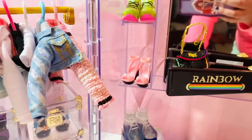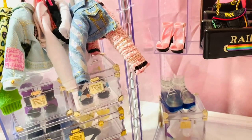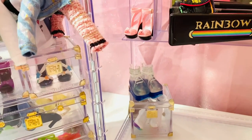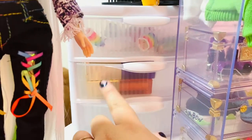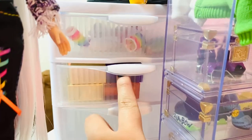So, you're able to fit quite a bit in here, which is quite nice, just because Rainbow High dolls come with so many accessories, or at least second outfits, and they take up a lot of room. This is what I was storing my overflow in, but now it can all go in here, and I can just keep their socks and their little hair accessories in this stacker bin.